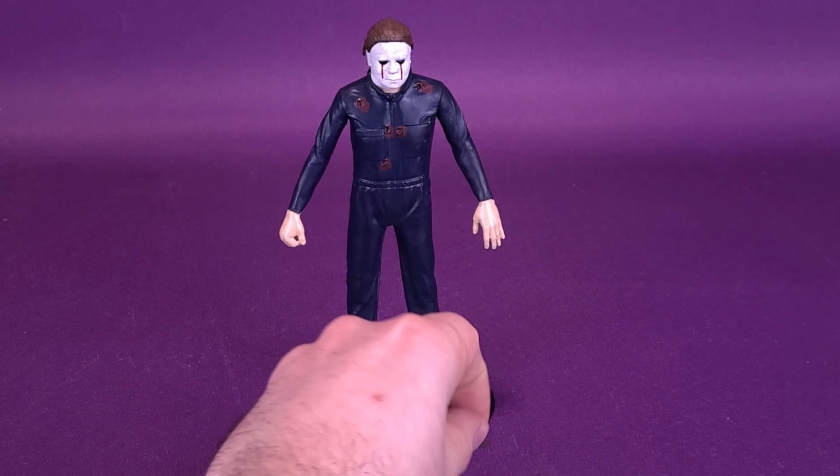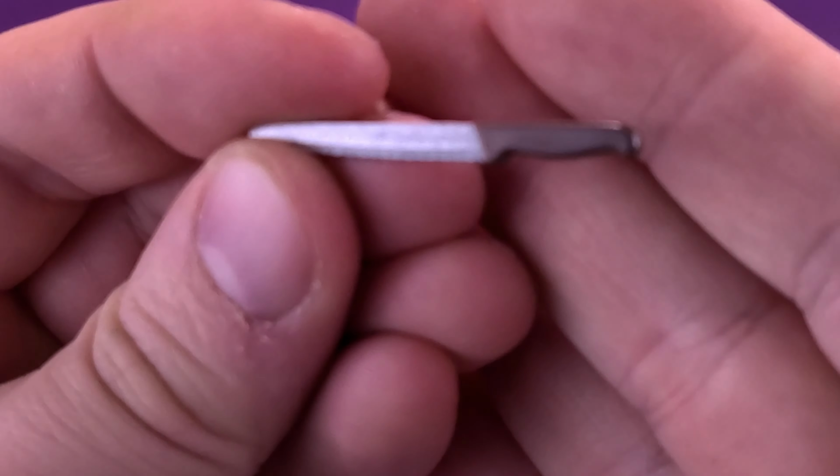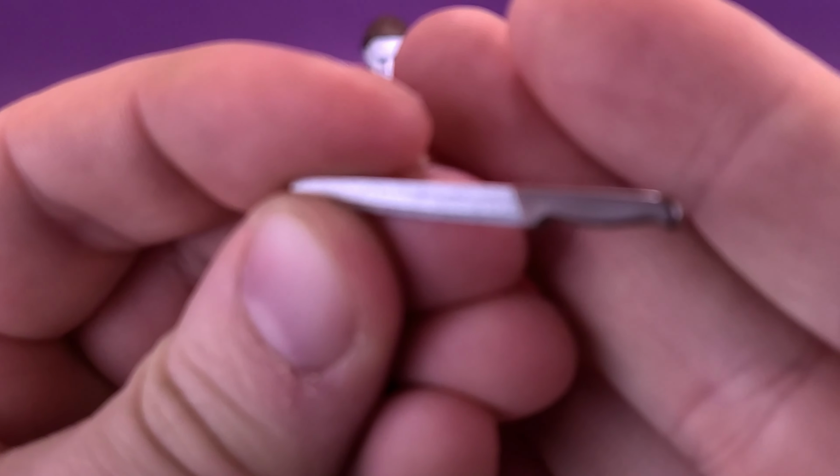The figure also comes included with a serrated knife. How about Mustard? Oh, he's still asleep.